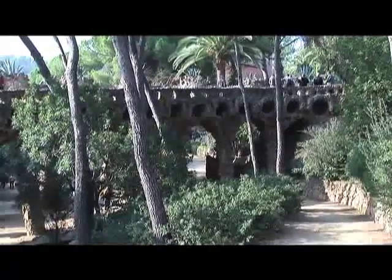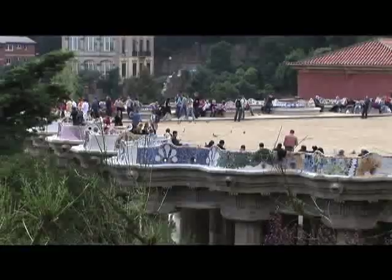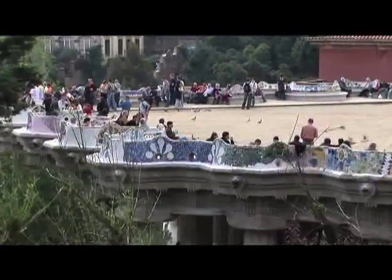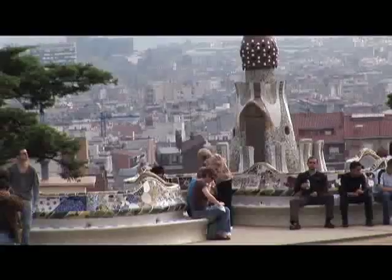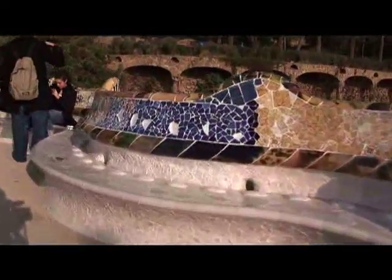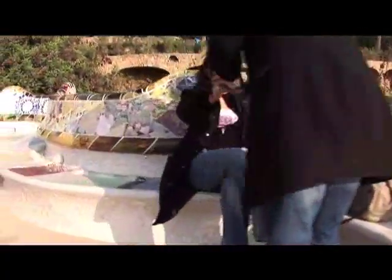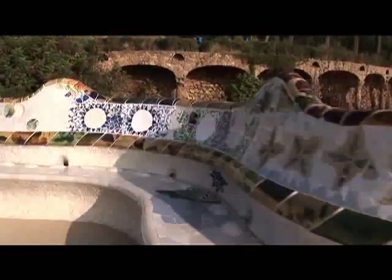On the other hand, if you took that public bus, it drops you off right next to the park at the upper level. And it's very convenient. You can just walk right in, and you're right there at the terrace, the main terrace. Now, it's a good idea to try and arrive at this ever popular spot when it opens at 10 a.m. to beat the crowds, and then you'll get an unobstructed look at the fantasy structures.